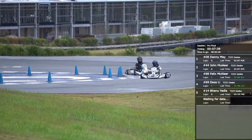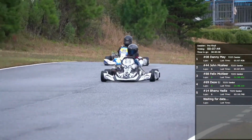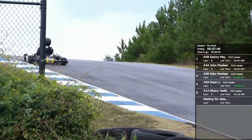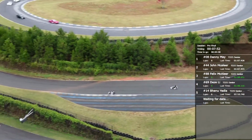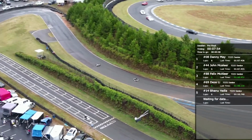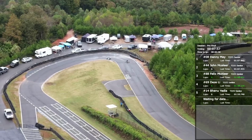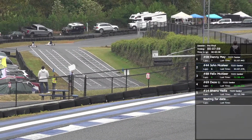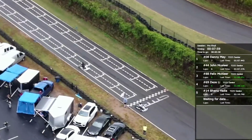That's a great shot of the S's. This is the first time I've seen this angle. I've been gone a couple of months here, so this is really great to see. Actually, that is Desi Lee that just got around Felix McAleer. So this is the battle for third. It looks like Desi Lee is now your third place Carter, and the white flag comes out as Danny May will come to the line. We'll get everybody cleaned up here from a standings standpoint as we come to the line. Danny May is your leader, and it looks like.